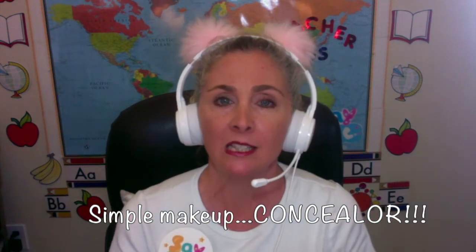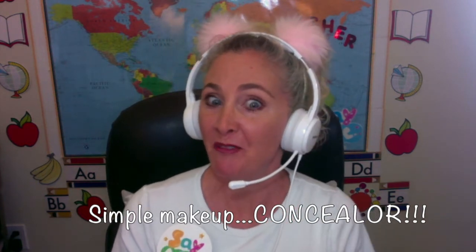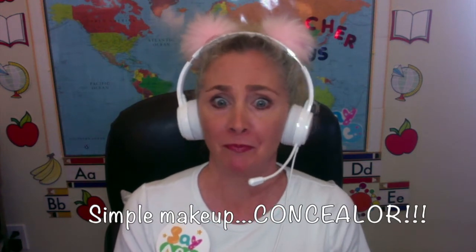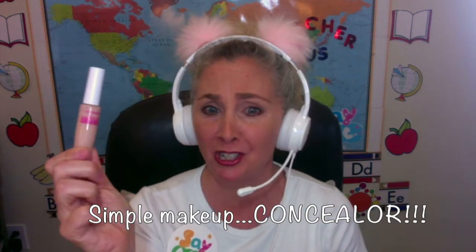Another little piece of advice that I would offer is to put on just simple makeup for the morning. Okay, I have heard that some people have received feedback from parents saying that they looked tired or just didn't look their best. You don't have to do a full face of makeup, but concealer is your friend.